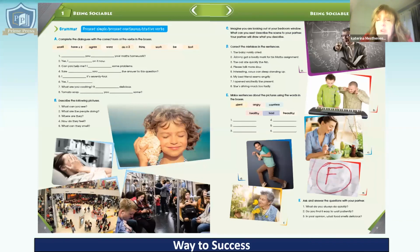Imagine you're looking out of your bedroom window. What can you see? Describe the scene to your partner. Your partner will draw what you describe. This is nice. It's creative. It's spontaneous. The students are imagining it, so they can imagine any scenario that they like.